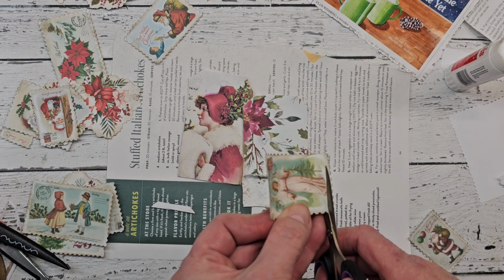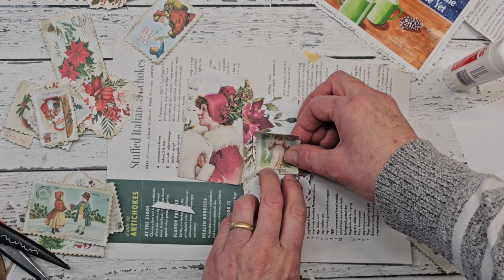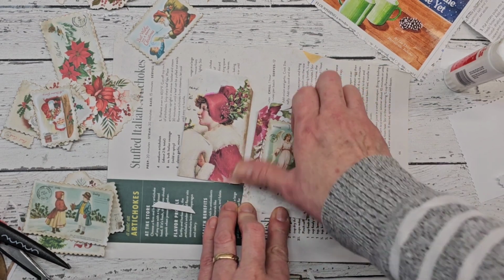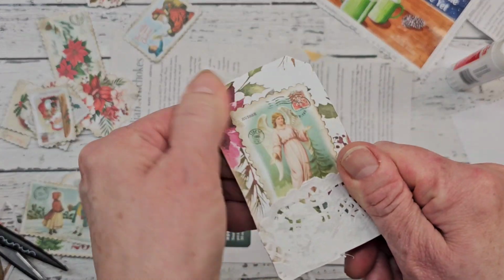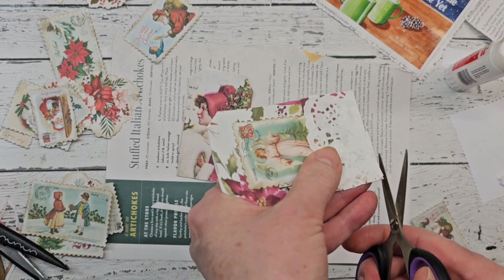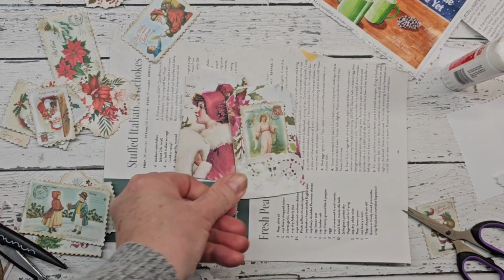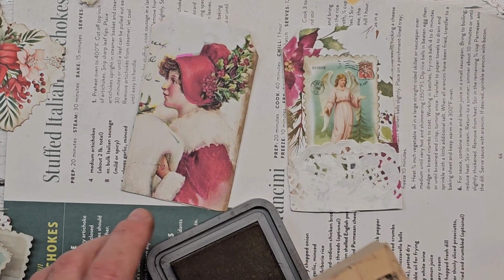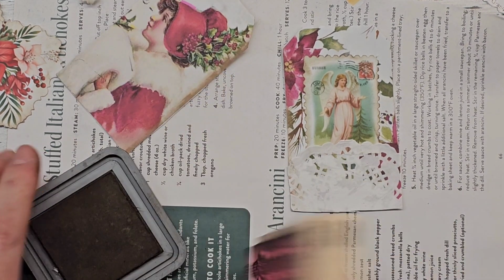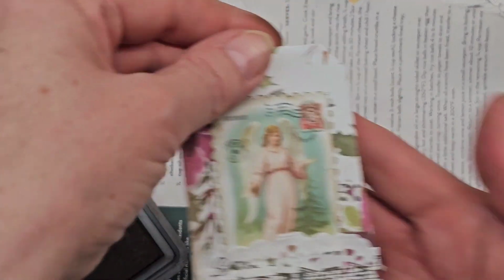And because I'm adding her underneath the doily, I could cut part of that off actually, and then she would fit better on there. Well, that's pretty. I like that. I'm going to go ahead and stamp some music notes here on the doily. Look at that. I like that.